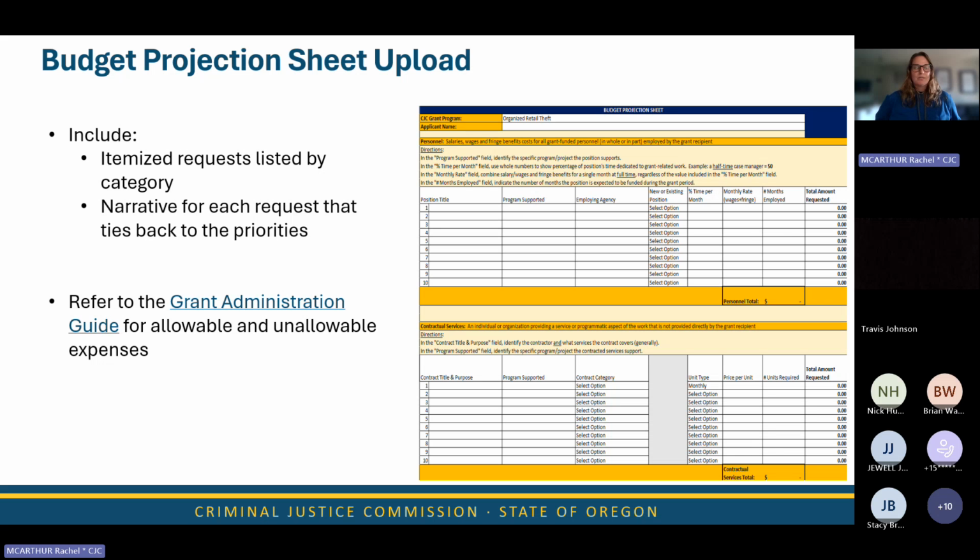Sometimes we'll get something, trying to think of an example. So in our specialty court grant, we have something called participant supports. And essentially it's bus passes, gift cards, those kinds of things potentially to help support participants in the treatment court. If we get something that says participant supports, we don't actually know what that is. Okay. So be very specific in terms of what you are requesting.